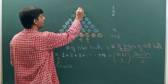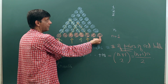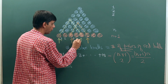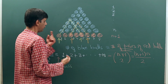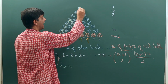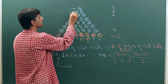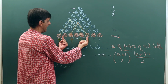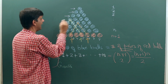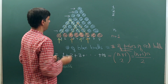So if you see, this one ball at the top corresponds to this pair, the pair which is farthest away. So there is one pair where the difference, if I number these balls 1, 2, 3, 4, 5, 6, 7, 8, between the ball numbers is n. Okay, the number of pairs where the difference is n minus 1 is 2. The number of pairs where the difference is n minus 2 is 3. And so on, and the number of pairs where the difference is exactly 1, there are n of them, all right?